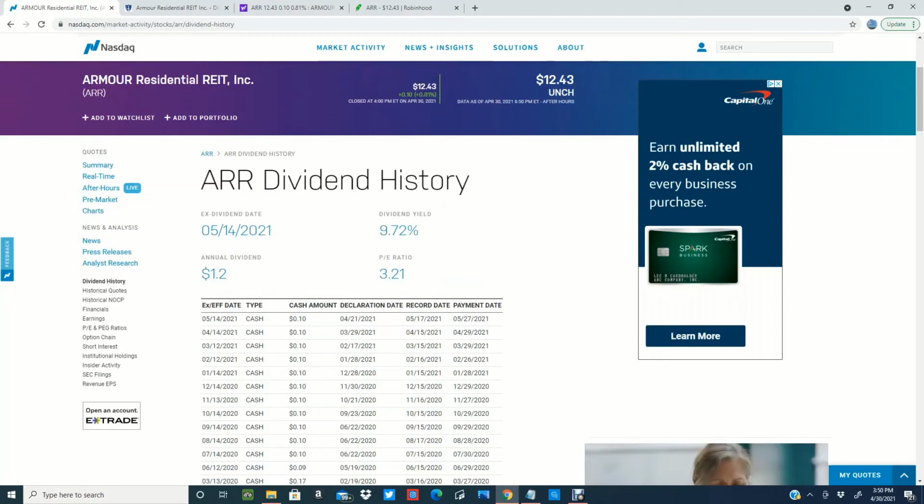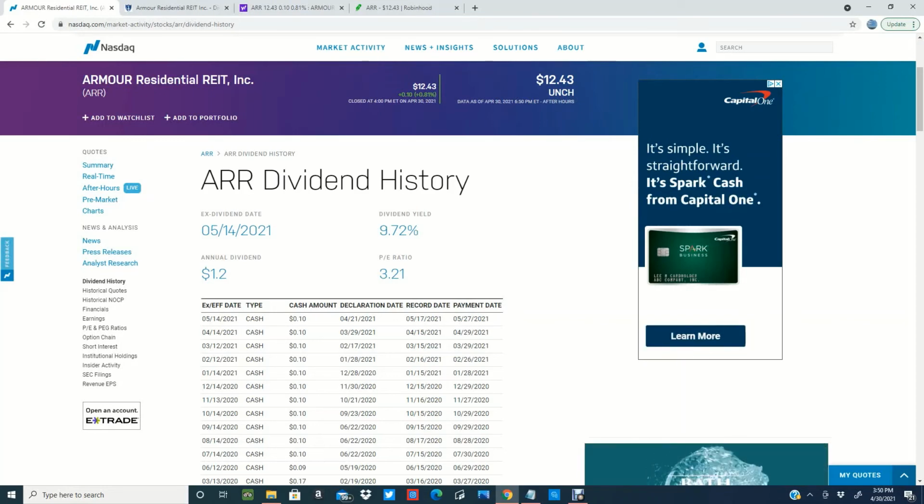So you are looking at $1.20 for every share that you have annually. Okay, so if you just put $12.43 today, that's the price today, if you just invest $12.43 today, at the end of 1 year from today, you have $1.20. That's pretty impressive. So that's a 9.72% dividend yield.